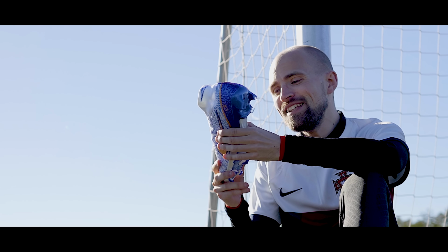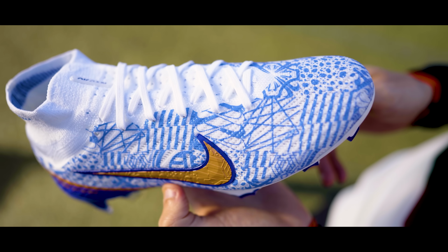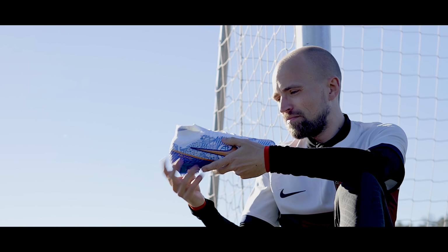What I am sure about is that the print here has been applied with a shiny finish to make it look like the shiny finish you get on a painted tile. And what I really like is this bronze copper accent plays well with blue.